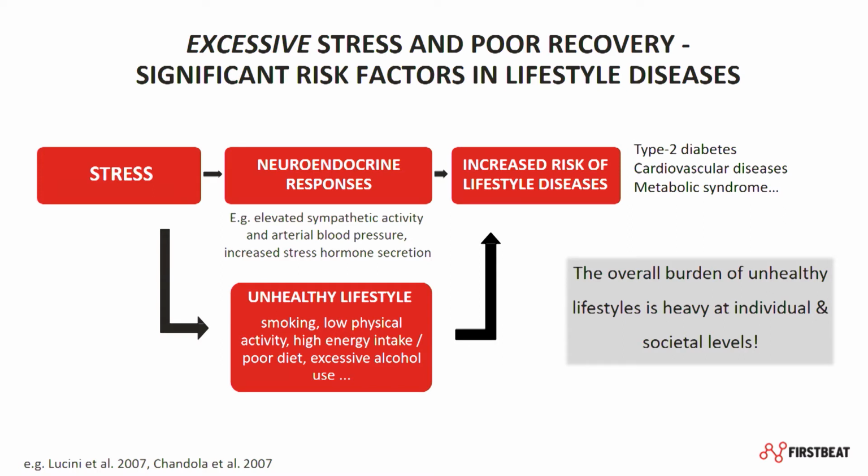Stress is very much related to a lot of chronic conditions through neuroendocrine responses and sympathetic nervous system activity. And of course, if you are under high stress, that's often also coupled with unhealthy lifestyle behaviors. Stress is a very critical factor in, for example, preventing diabetes and other chronic conditions. So that's a major concern.